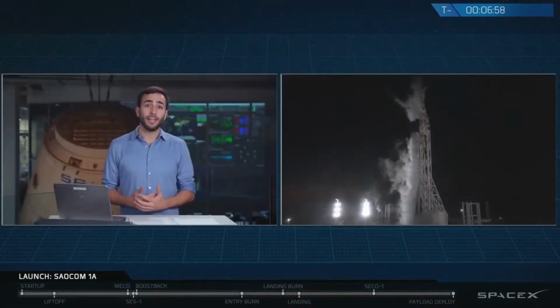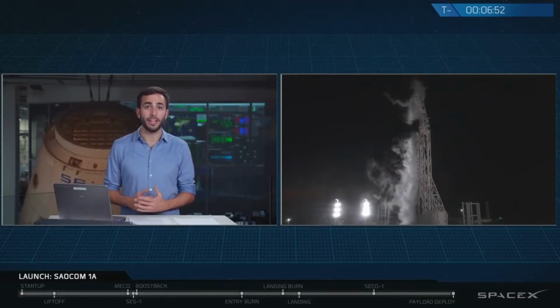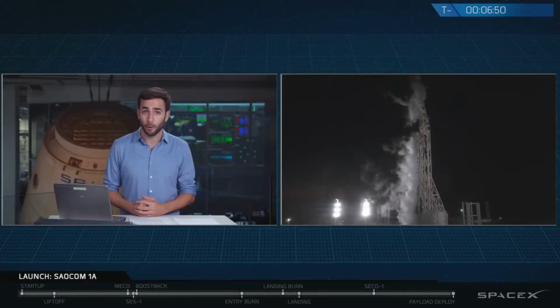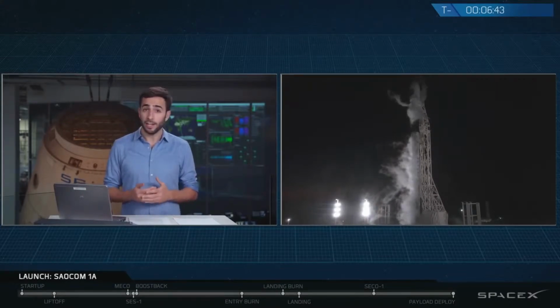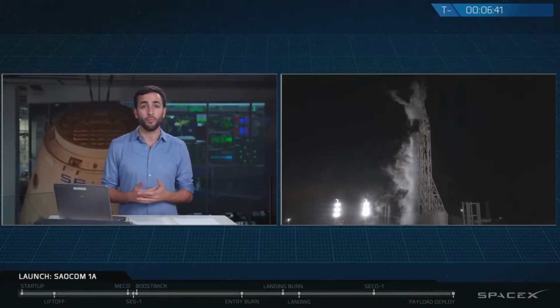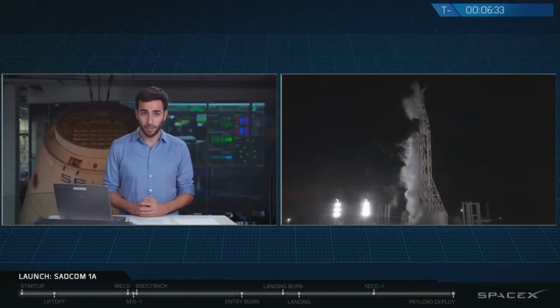Land landings have a number of advantages over water landings. First, they're not subject to ocean storms that might affect the drone ship. And secondly, landing on land significantly streamlines our post-launch processing of the recovered first stage. With land landings, we're able to refurbish the boosters right here at our facilities in Vandenberg rather than waiting for the drone ship to return all the way back to port.